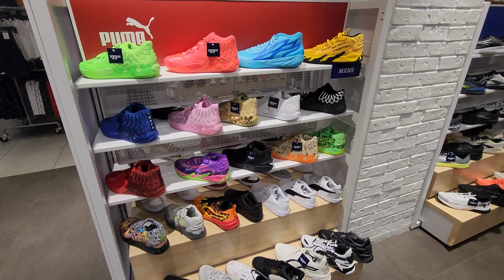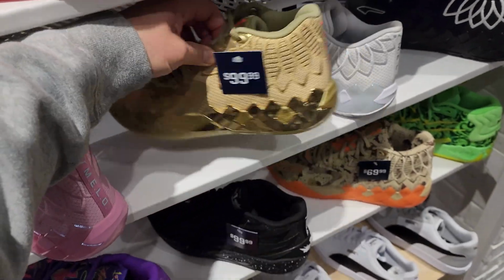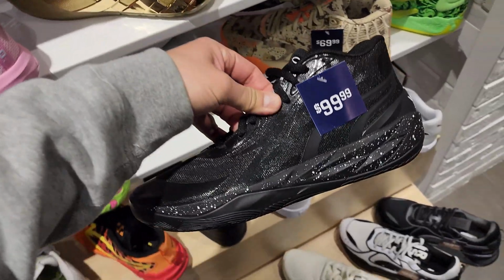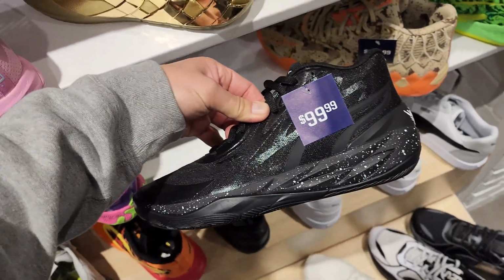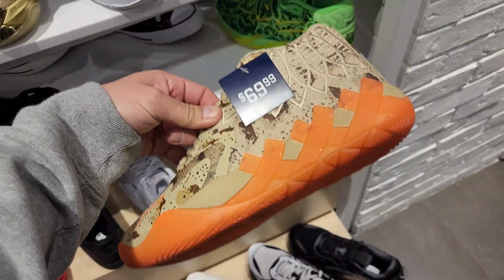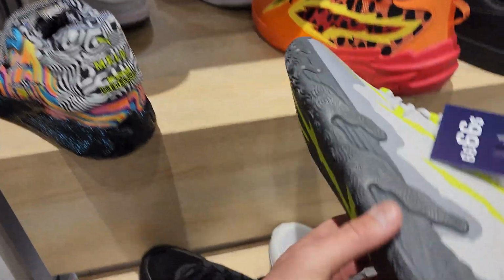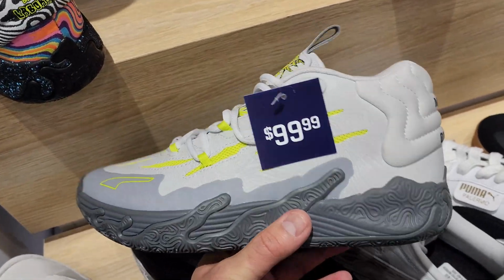Every colorway of the MB 1s, 2s, and 3s. Damn, even the gold one's on sale now. Black one, you really can't go wrong with all black. Got a little splatter paint on it too, which is pretty dope. Digicam will go for $70, cheapest we've seen those. And if you're buying one of these here at one of the flex stores, hopefully you got one of the survey coupons too.